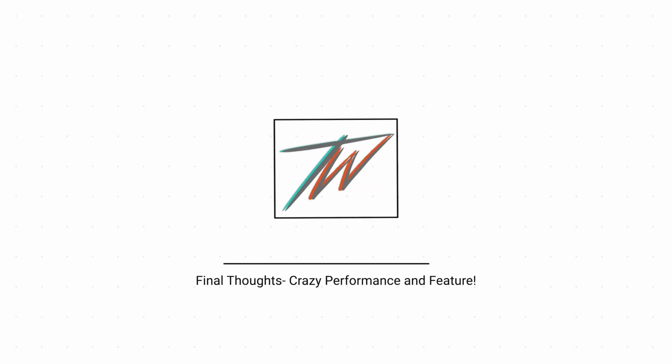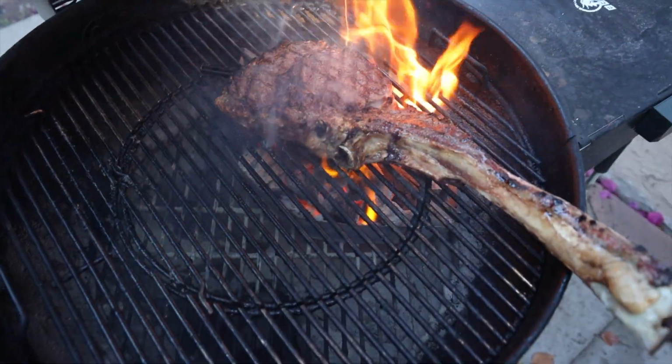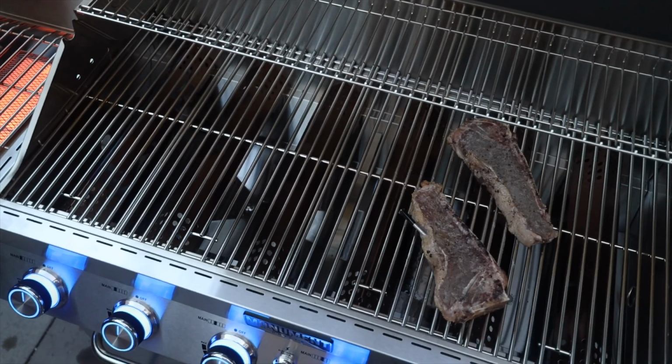Okay, here's my final thoughts. Now, to be fair, and I want to state for the record, I'm still a charcoal griller. I love charcoal grills. I love pellet wood grills. I just love the flavor. But this is a fantastic gas propane grill, and I think you're getting a lot of value for the money. It looks great. It's very nice, actually. The appearance is gorgeous. There's a lot of features that you just wouldn't get at this price point.